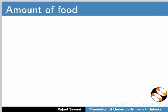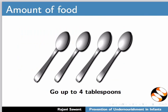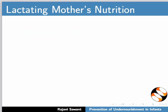Now we will look at the amount of food required for a baby. Initially, 1 tablespoon of food should be given, then go up to 4 tablespoons during 7th month. Amount and consistency should be improved further as per the age. Next, we will move on to lactating mother's nutrition.